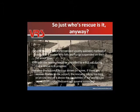Ultimately, the responsibility for rescue falls with the employer. They are the people exposing people to work at height. They are the ones who are responsible for making sure that they are kept safe and they are trained, and in the event that someone falls, that a prompt on-site rescue is available. I believe the general rule of thumb is contact needs to be made with that subject within 6 minutes. So whoever is on site within 6 minutes of an accident should have a pretty good game plan about what they need to do to get this person rescued.